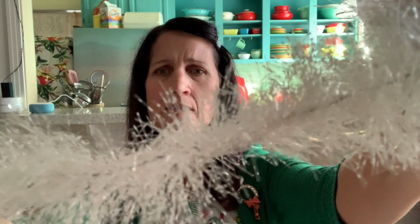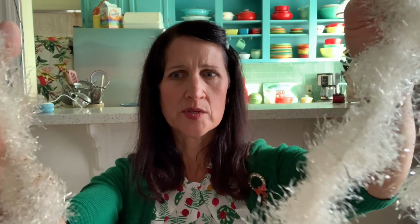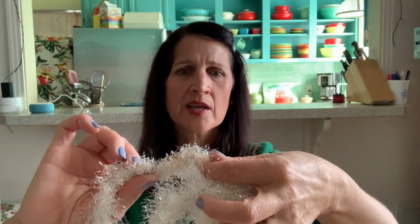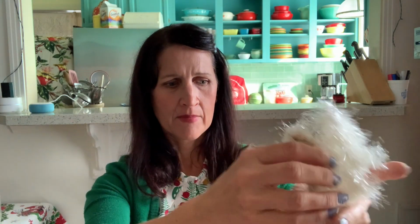Yeah, and then the other two I have are white. This actually has a green wire running through it. And it is pretty flexible. And I'd say there's about 3.5 feet each of those. This one's a little more twisted, and you can see, it looks gross, but it's really just like it was glued to something. Yeah, and I think those were in a baggie for 25 cents.